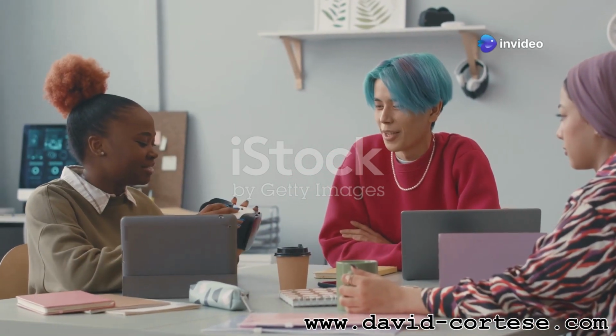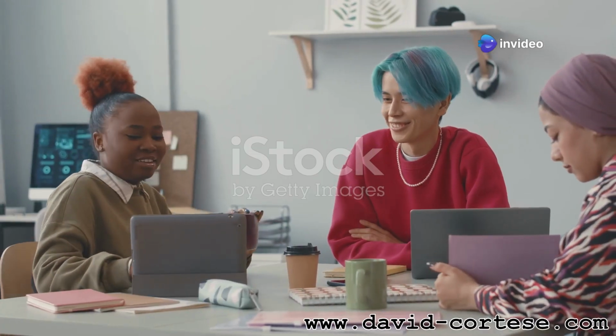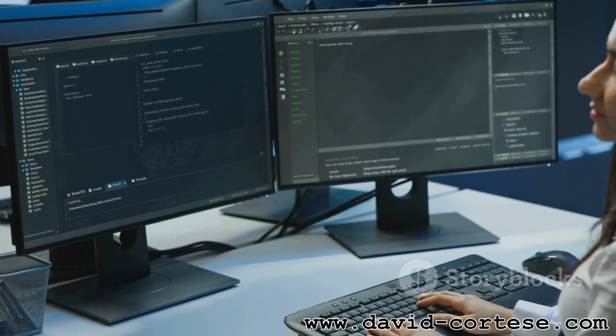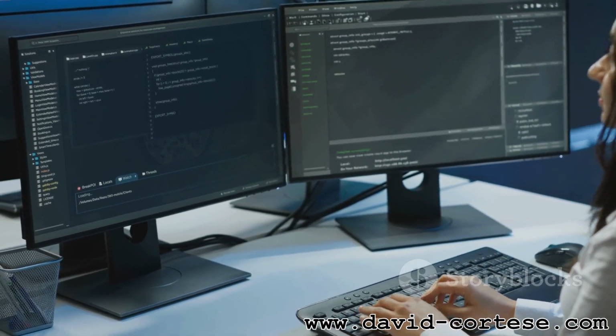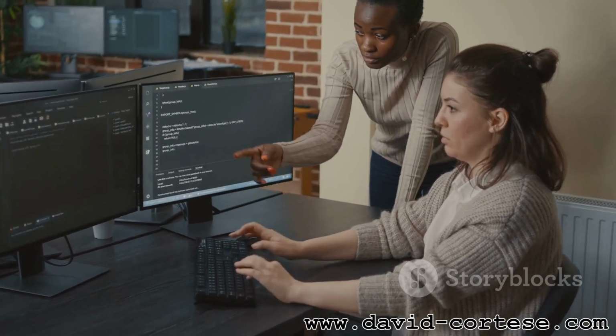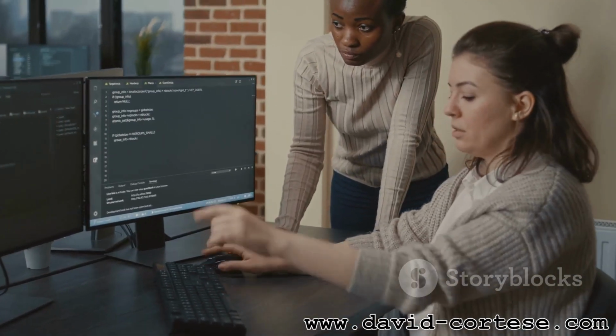So, there you have it, the top dogs of the web development world. Each language has its own strengths and sweet spots, so the best one for you really depends on your specific project and coding style. The key is to experiment, have fun, and never stop learning.